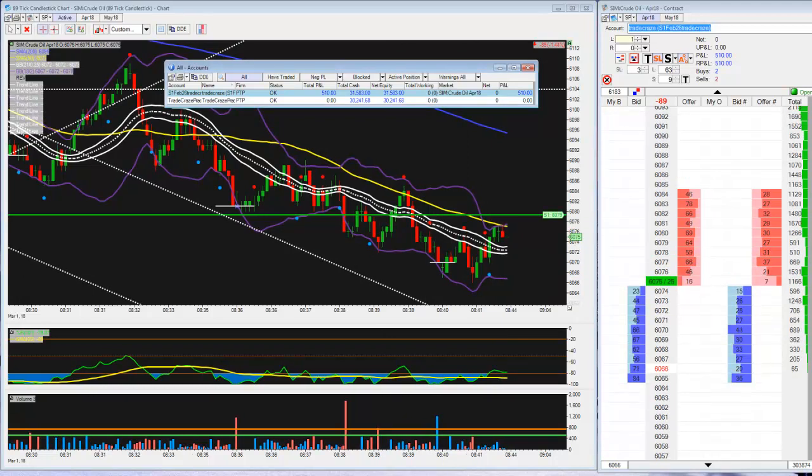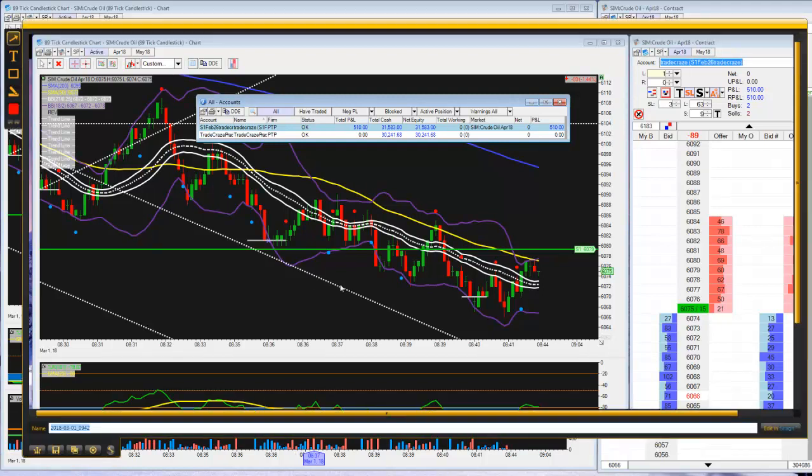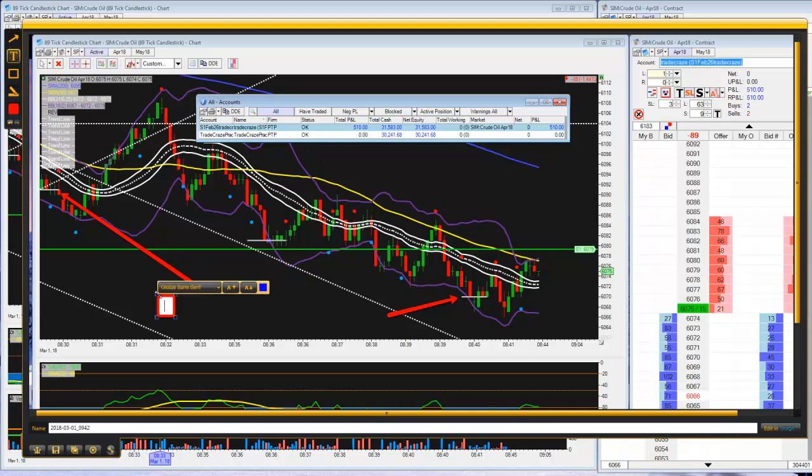So just do one more screenshot here. Say that we hit 3p. That was 2p over there. Three p today was 60.70.